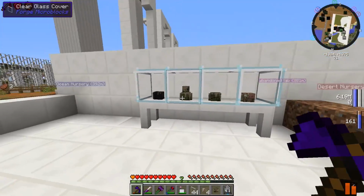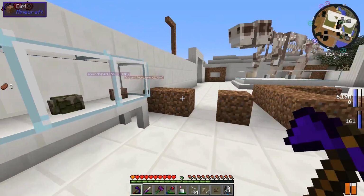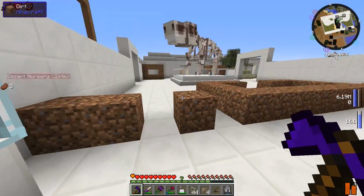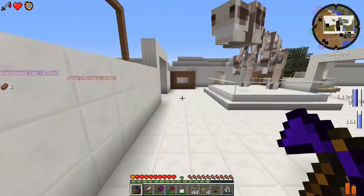We have our glass cases over here. What do you guys think? I think they look really good. They definitely look like some sort of display for a museum, which is definitely what we're going for, of course. And we're going to be building more over here. And yeah, this is definitely inspiring me.